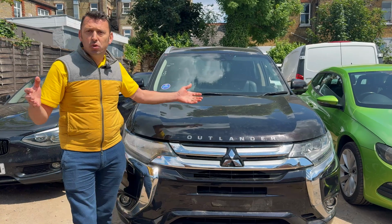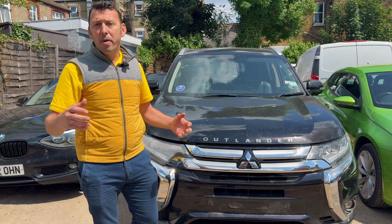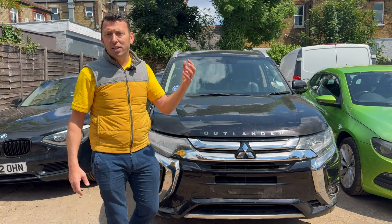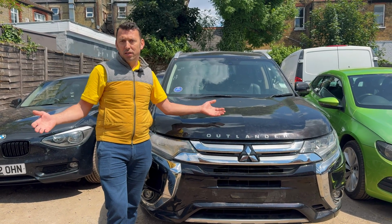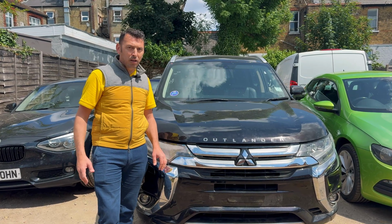Now it seems that the issue is on the high voltage system, and the high voltage system is quite comprehensive because it has many components: control units, battery, electric motors, heater, air conditioning, and obviously so many other sensors. And the issue so far couldn't be found. Hopefully this will be the time that we get this Mitsubishi back on the road.